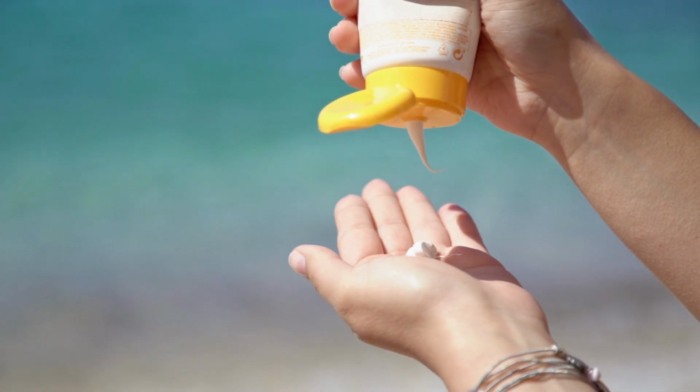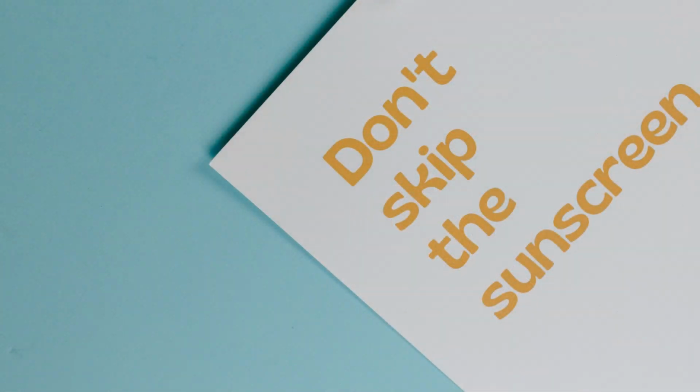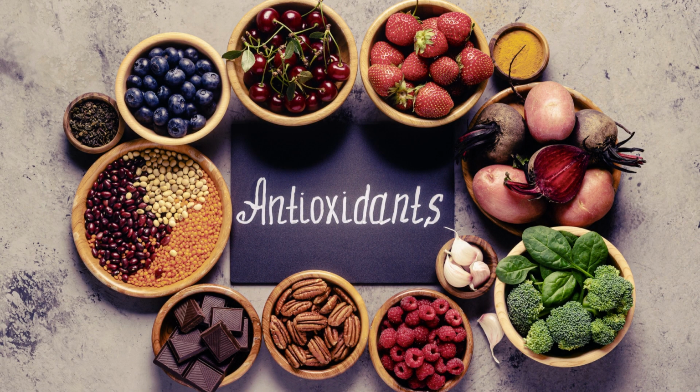Now here's the bonus tip I promised. Prevention. Dark spots usually worsen with sun exposure, so always use sunscreen, yes, even when you're indoors. Also, stay hydrated and eat antioxidant-rich foods to heal your skin from within.